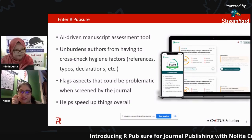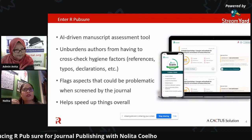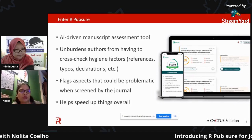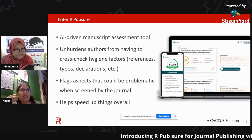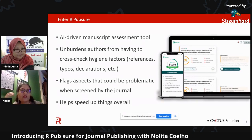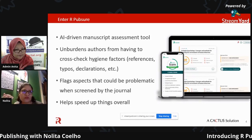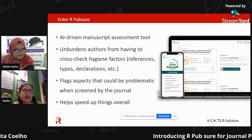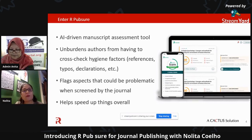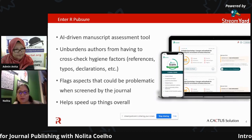What it also does, interestingly, is flag aspects that could be problematic when screened by the journal. Given the increasing volume of manuscript submissions, journal editors are also using software to screen manuscripts, and there are some red flags that typically come up through that software. Sometimes they're false positives, but the idea is, can you address them proactively when sending out your paper to the journal? Because of all of this, it helps speed up meeting that goal of getting published.